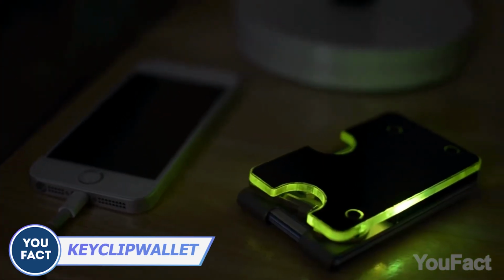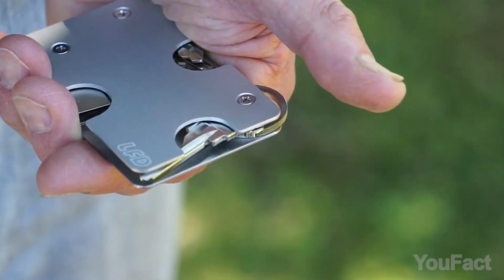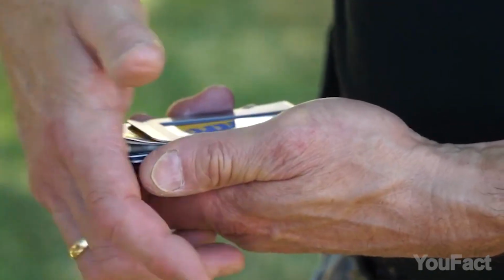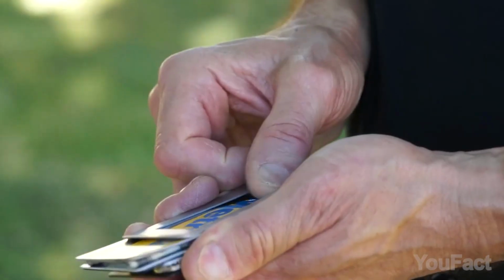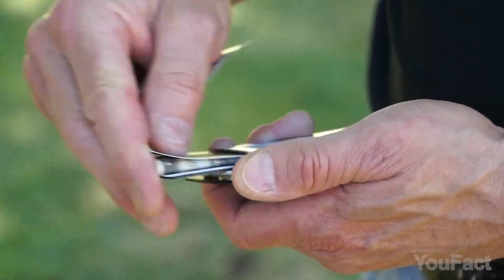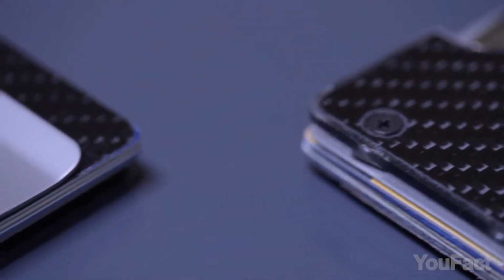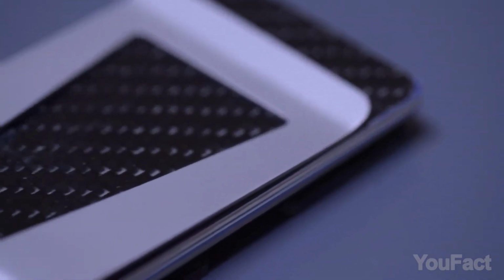Check out this wallet. It's stylish and functional all in one. The first thing you'll notice is that it's lightweight and slim, yet it can hold up to 8 credit cards along with your cash and keys. Everything is neatly organized, allowing instant access to the most needed items. The stainless steel construction stands out for its great durability and ability to block thieves from stealing your card info.